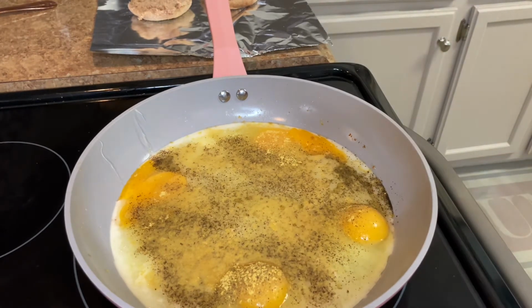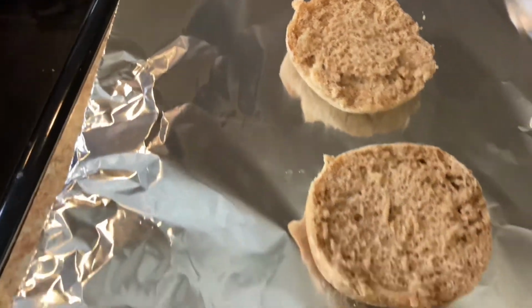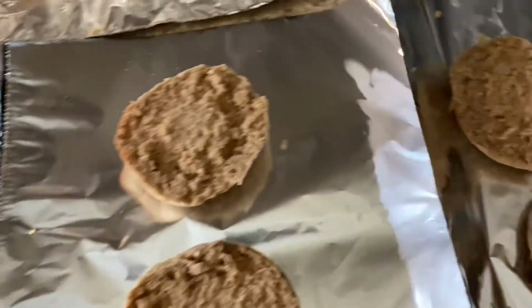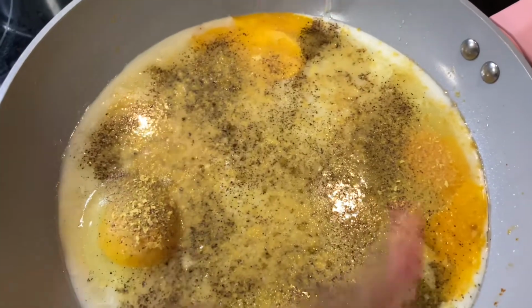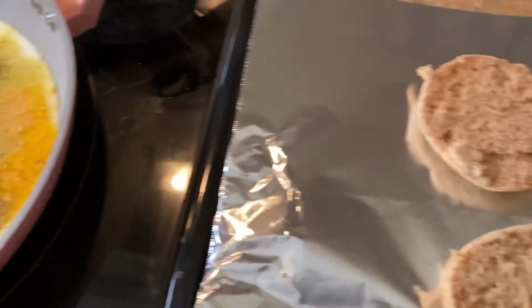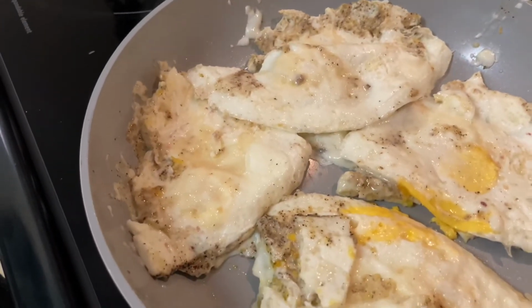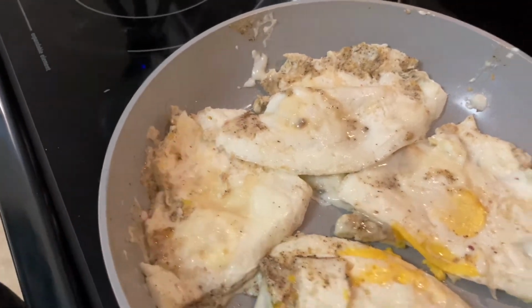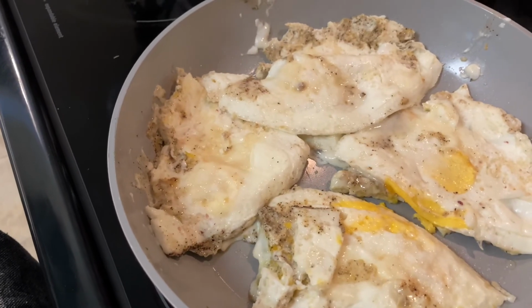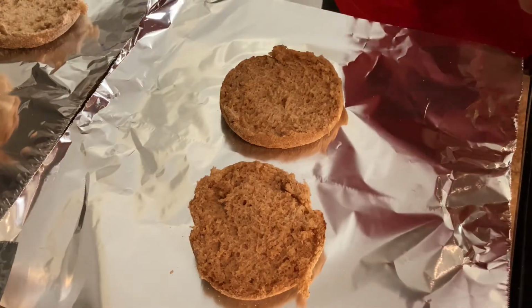So I'm gonna let that cook for a little bit and then I will flip them over. I have my English muffins laid out on some foil. So this is for one sandwich, second sandwich, third sandwich, and then fourth sandwich. So when the eggs are done, I'll just break them up. So one egg will go on each one, and then that will be breakfast. I went ahead and flipped the eggs, but before I flipped them, I just went ahead and divided them into 4 since I had 4 eggs. And then when they're done cooking on this side is when I'll go ahead and add them to the English muffins. Okay, girl, the eggs are done.